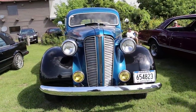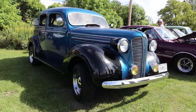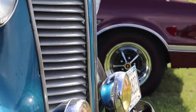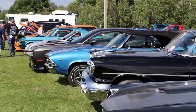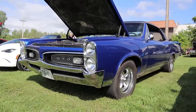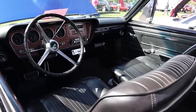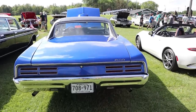Here's a 37 Dodge. Mine was an 86. Yeah, that's a cool car. Here's another GTO. 67. Original engine. A lot of nice GTOs here today.